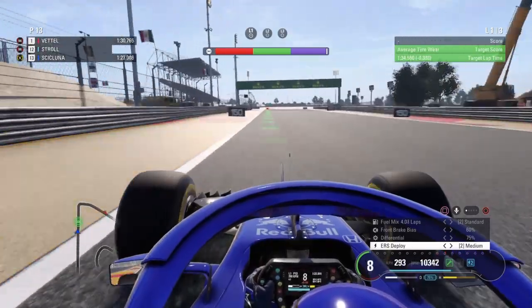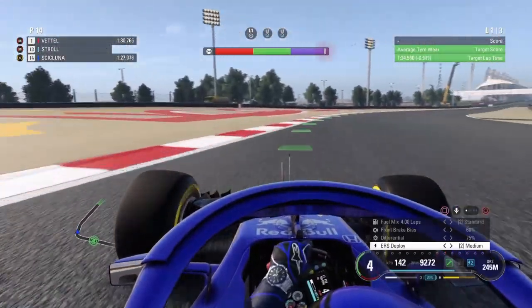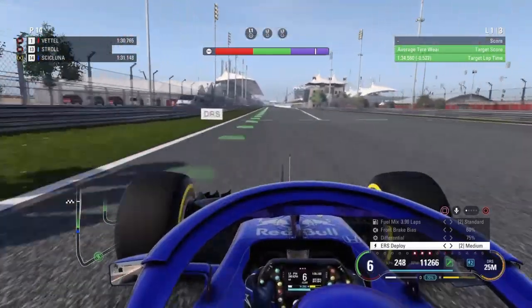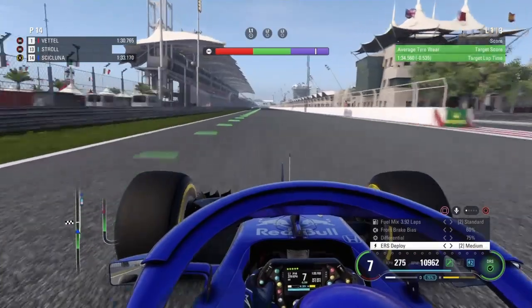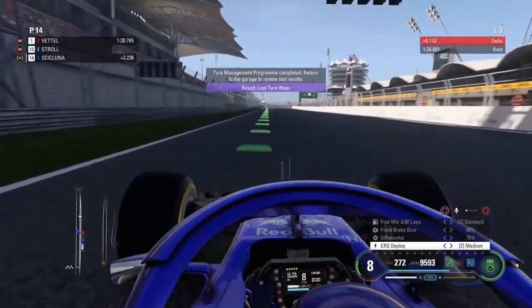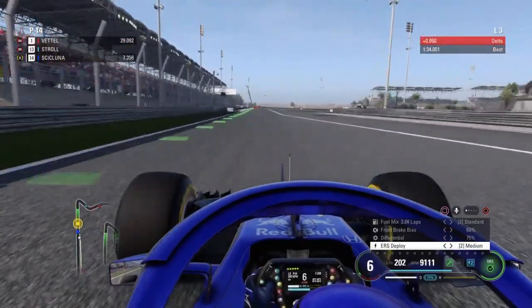Pretty easy, like the others, like in Australia. This is the tire program, pretty easy as well compared to last year. Last year it was very difficult because you had to actually go to rich mix, compared to this year where you can actually put the ERS down in the deployment.